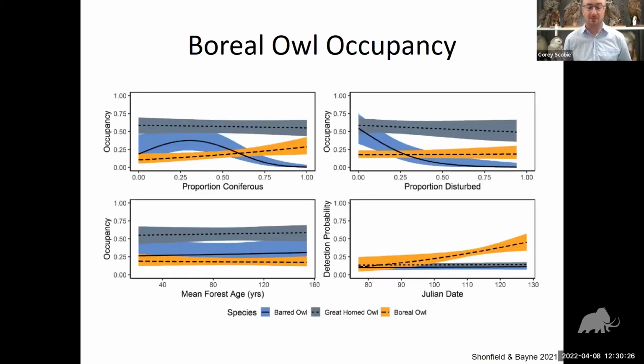This is part of another study that was done by Julia Schoenfeld. On these figures, they talk about 3 species of owls: barred owl, great horned owl, and boreal owl. We're focusing on boreal owl. So if you just pay attention to the orange lines, I'll go through these. Looking at probability of occupancy, we can see on the x-axis the proportion of coniferous forest around an area, and as it increases, the probability of occupancy increases.